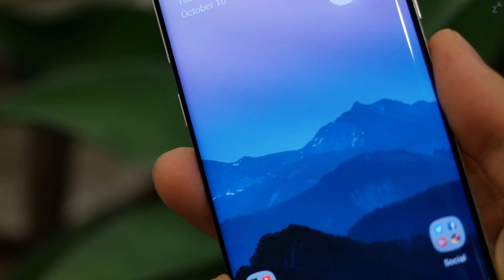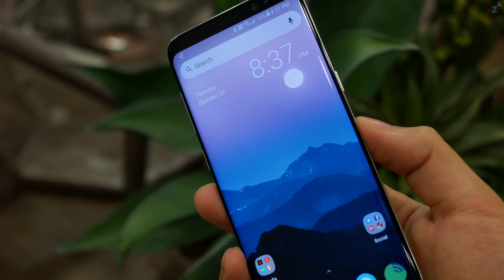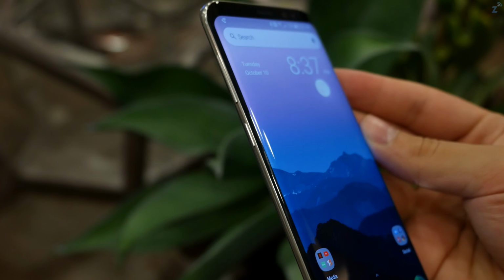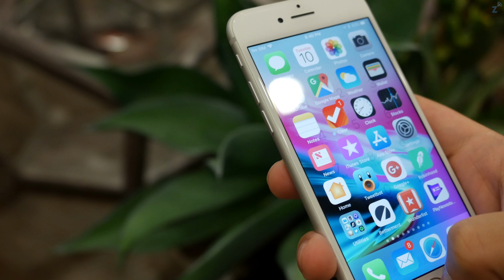Now, of course, one of the things that I like the most about the Galaxy S8 is that full display, basically an edge-to-edge display, more so than the iPhone X that's coming out soon. It's just a beautiful OLED display compared to the iPhone, which is pretty much the same display we've been getting for the past couple of years. It has those big bezels on the top and the bottom, which some people like. And of course, there are trade-offs for this.